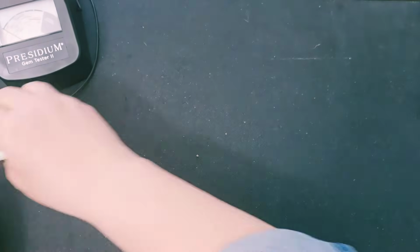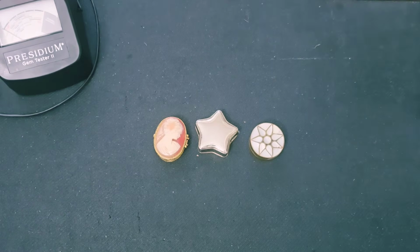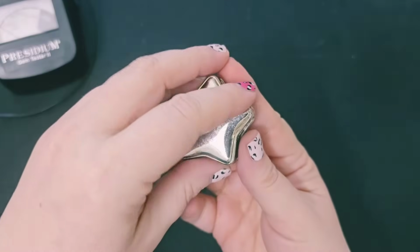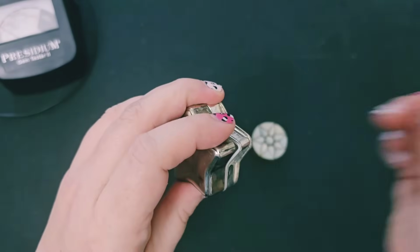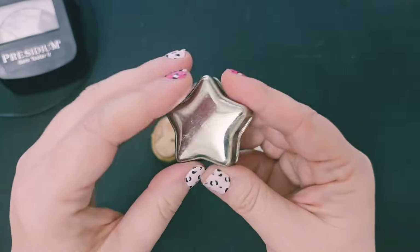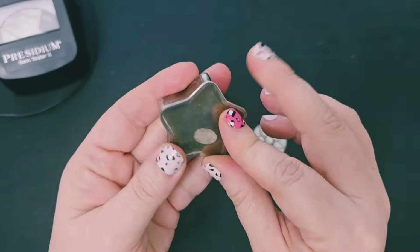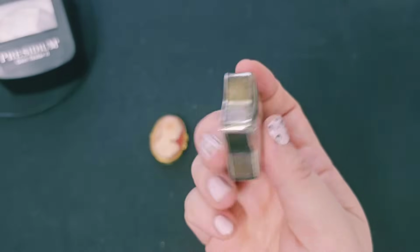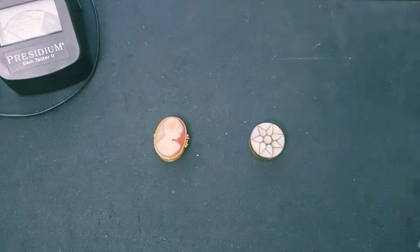Then you guys, hi, I found these. OMG. Let's start off with the star. You guys, we have these little like pill cases. I use things like this for my little studs for my ears. Okay, this one's a little star. All right. Really cute. It does have, you know, just some wear from time. So if anyone's interested in this, we'll say $5 for the star.